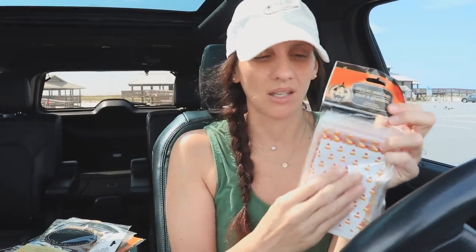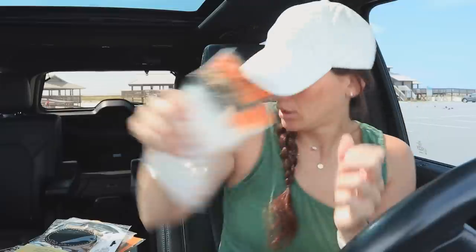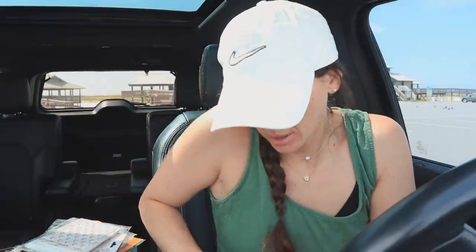And then I also picked up this zipper seal bag with the candy corn. Now just know that the white sheet is just so that you can see the print, but they're actually clear. They only do it on the first one so that you can see the print, you know?